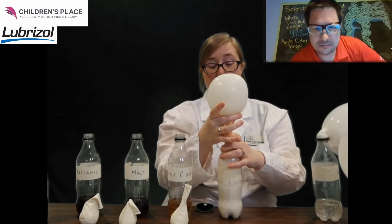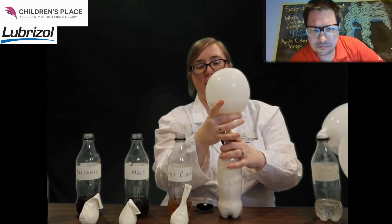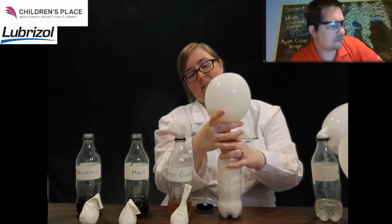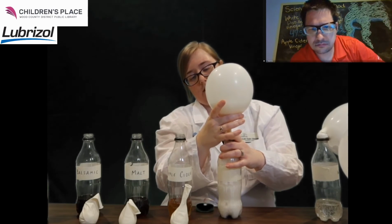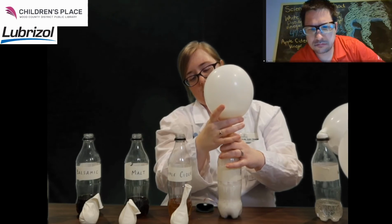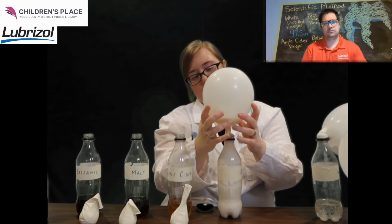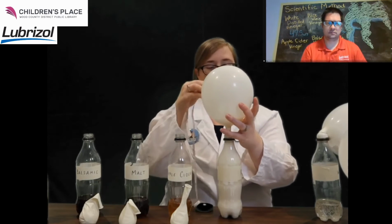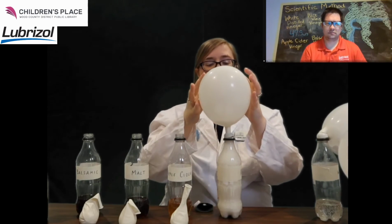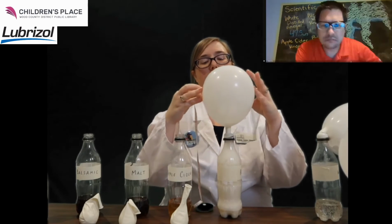This one's taking more time for the reaction to occur. So that's some interesting data. And I've definitely got more of that solution going up into the balloon than I did with the other ones. Interesting. That one is much more active and volatile than the others. But I think my balloon does not seem to be getting any bigger right now, so I'm going to go ahead and measure it.